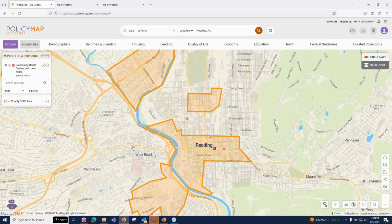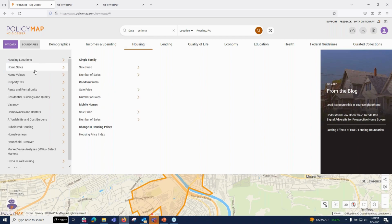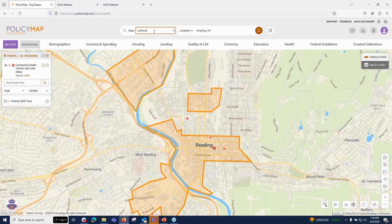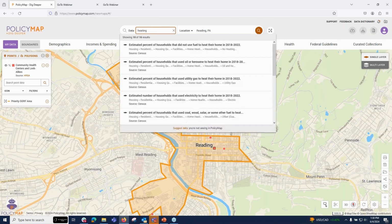Yeah, just so, there were some really good questions about quality of the housing stock, including things like age of home and heating types, cooling systems. Yep. So we do have housing. We do have all those things, and I'm just looking for them. When you can't find them in the menus, that's why the data search bar is really important. So it's under residential buildings and quality of housing.